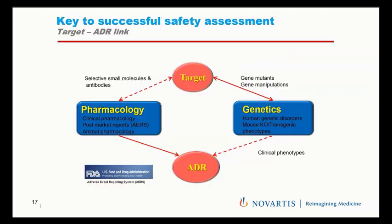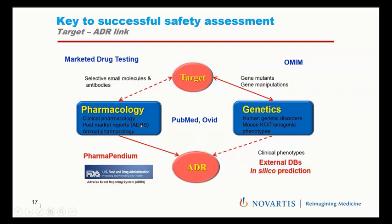Now, how do we do that? Basically, we would like to bring target and adverse events somehow close to each other. And in between is the genetics and the pharmacology. We use marketed drug testing, and also we use the OMIM. We use PubMed, OVID, and deep learning capabilities to do that. We use Pharmapendium at Novartis to search, for example, FAERS, the FDA adverse event reporting system, and external databases, in silico predictions.